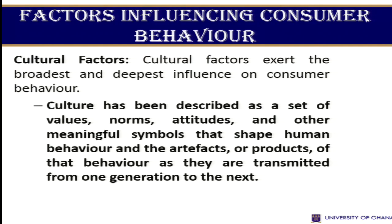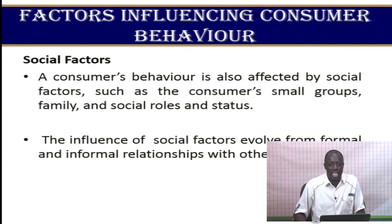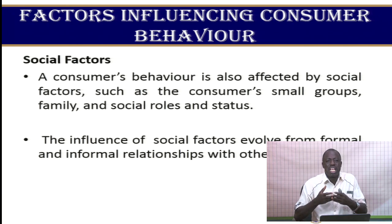And here too, we've tried to categorize what these factors are. For example, when we come to the cultural factors, we are saying that cultural factors exert the broadest and deepest influence on consumer behavior. And culture has been described as the values, norms, attitudes, and other meaningful symbols that shape human behavior. Then you have the social factors. And like I said, your family, your friends, your peer groups, they have a lot of influence on what you buy. Think about what products your social factors or your groups will play a role in determining what you buy.